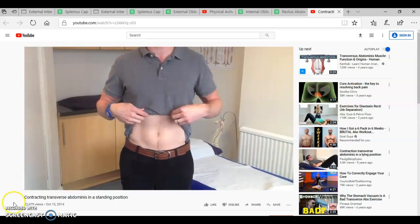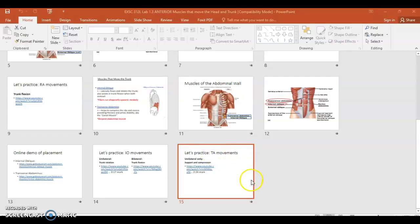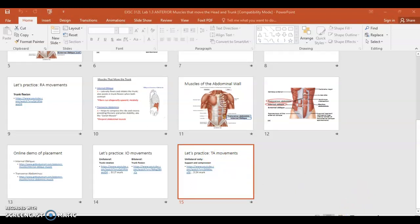This is actually really useful if anyone's... I realized that I cut myself off there as I was switching back and forth from the video to the lecture. So just want to tell you guys real quick that using that transverse abdominis is really useful. If you've ever done any powerlifting or anything that requires a lot of abdominal stability, you're going to pull that right in and tighten up that stomach so you can have a nice strong core.